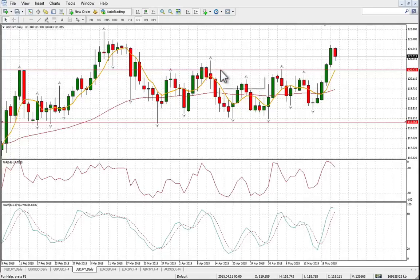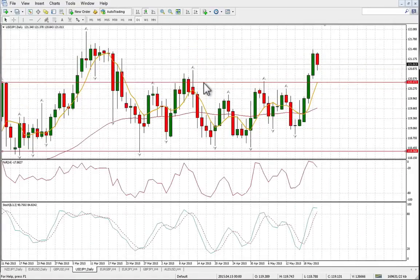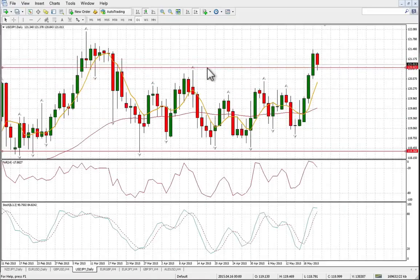Now I could take that as my breakout point. So if I wanted to move this line up, I can move this line up and say, okay, this is now my breakout point. I'm going to take a trade, any trade above that breakout.